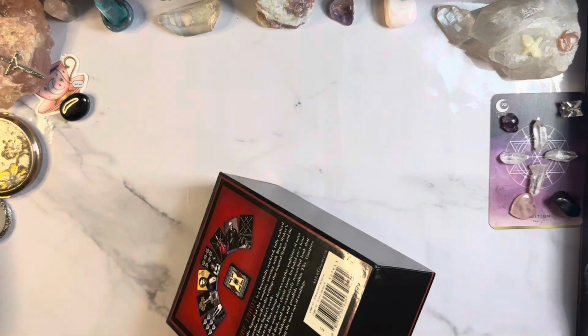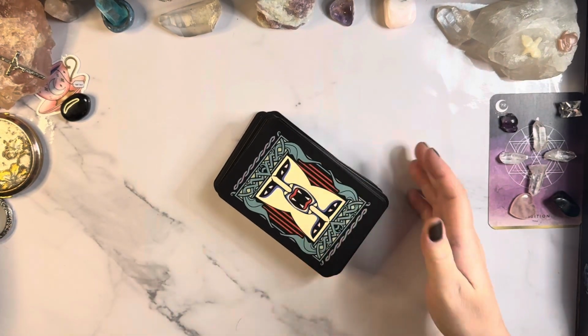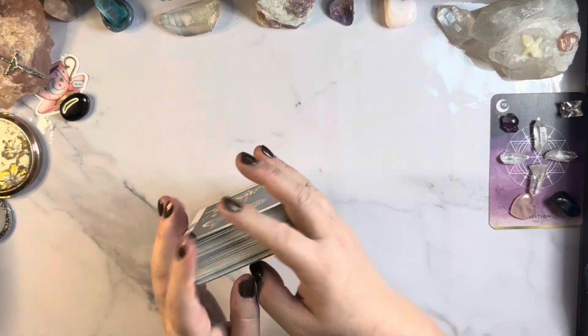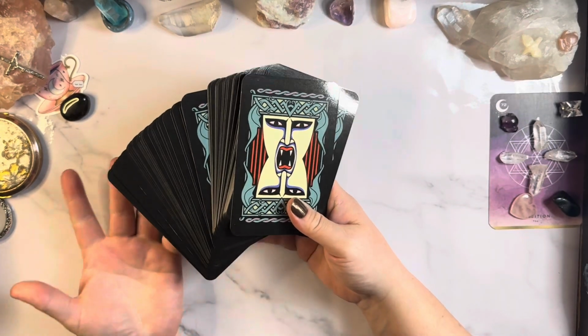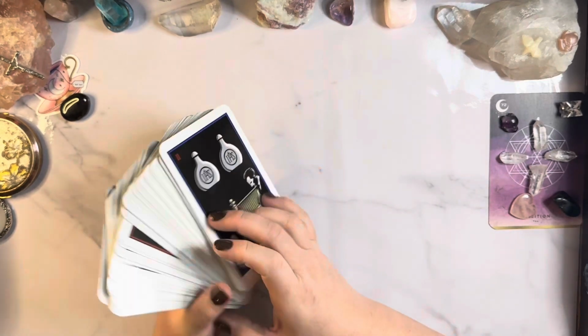I meant to take it out this year, the cards are so big. So I wanted to do some Halloween Samhain readings, and do a bunch of stuff in October, and use this deck and use my other Halloween deck that I have. And it just didn't happen.